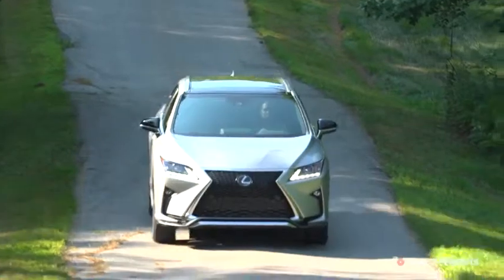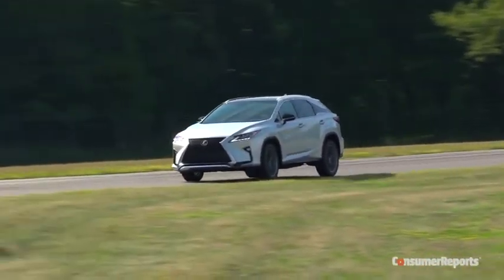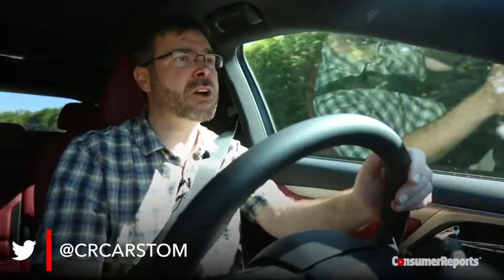Well, for years it has spoiled owners with a luxurious and comfortable experience while also being very practical and reliable to boot. But here's the problem. All of that, well, it's kind of boring and the competition's coming up fast. So Lexus decided to spice things up with the RX's 2016 redesign.